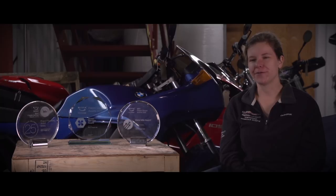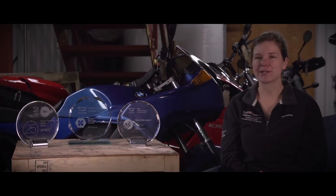I just love it. I love working with people who are going on these trips. You get excited for them. When they deliver their bikes to you for the start of a trip, they've done the research. They're really excited about what's coming, and they're talking to you about all their plans, and you can't help but get involved and excited for them.